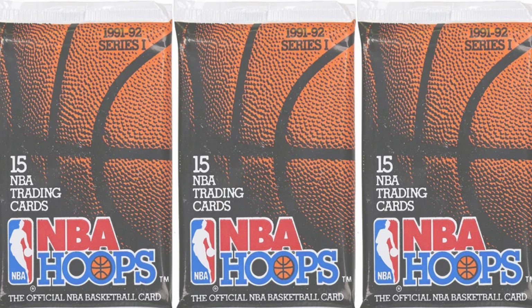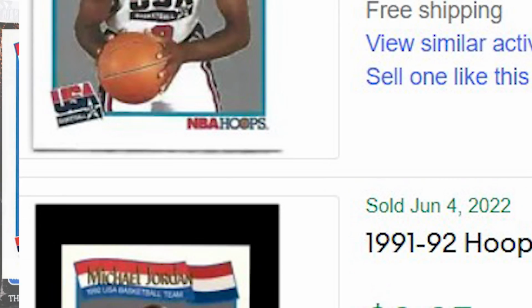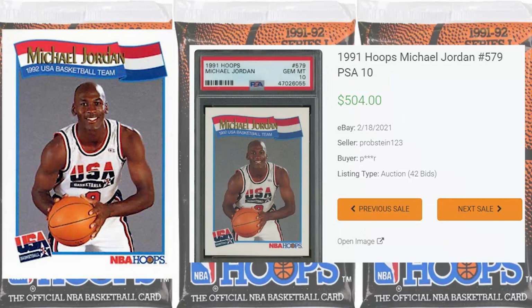And topping off today's list at number 1 is this Michael Jordan, card number 579. Raw sales on eBay range between $2 and $5. The average sale price of a PSA 9 is $21.40, while a PSA 10 of this Jordan sells for $110.74 on average. It's safe to say this Jordan has been graded more than every card on today's list combined, as the PSA population reports are showing 3,429 copies being graded, including a pop of 1,172 in a PSA 10 and 1,474 in a PSA 9. And the record sale of this card comes back in February of 2021, selling for $504 even.